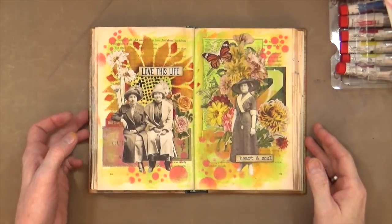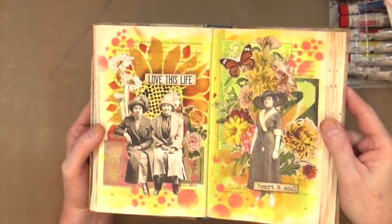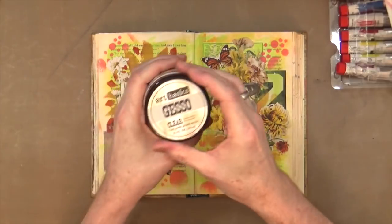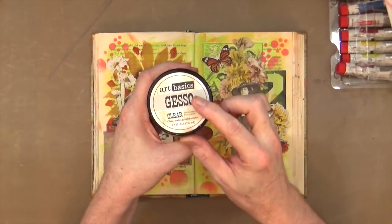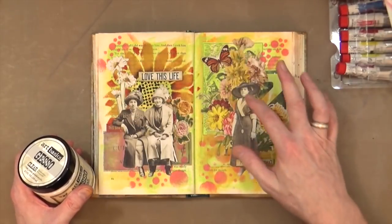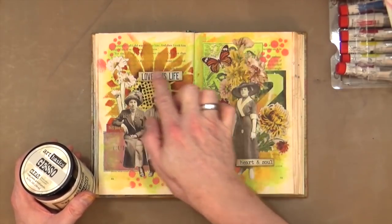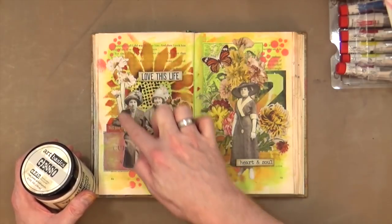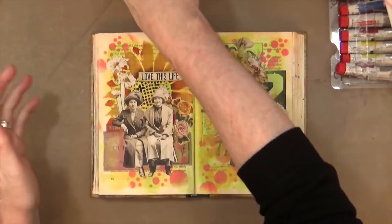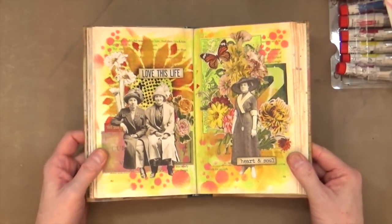Okay, so while I was waiting for the camera to recharge, I actually did go over the top with the white gesso, which you've seen me do 101,000 times already. So all I did was use the Art Basics clear gesso from Prima Marketing. Just gave the die cuts, the pepper dolls and the flowers and the butterfly and Tim's word chips or quote chips, whatever, one coat of the clear gesso, and then dried it with the heat gun, which got rid of the shine. There you go, no shine on the page at all.